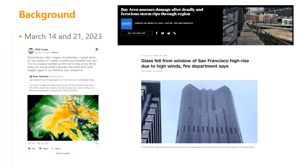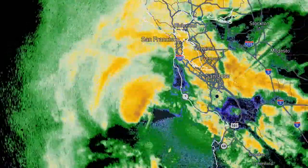A little bit of background here. Last year in San Francisco, we had one of our wetter winters, and we had several large storms. For those in the audience who were here, you may remember these. There were two large storms in March of 2023 on the 14th and the 21st. You'll see a little video popping up in a little screen on your viewer. These are some of the winds that we saw during those storms.